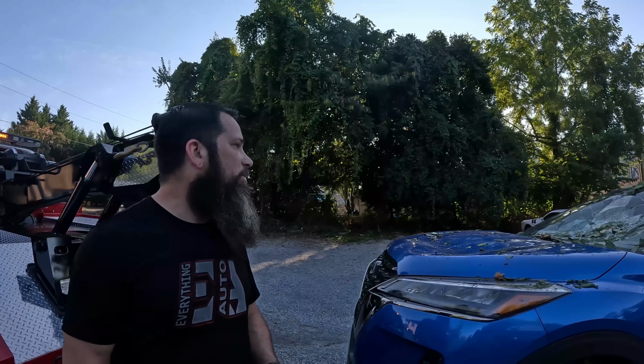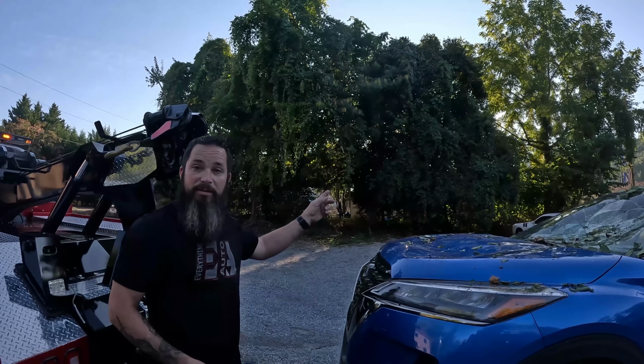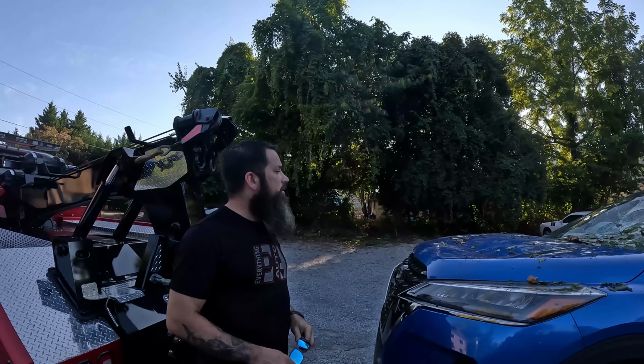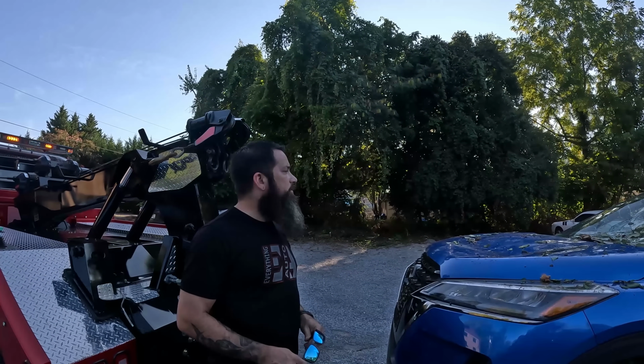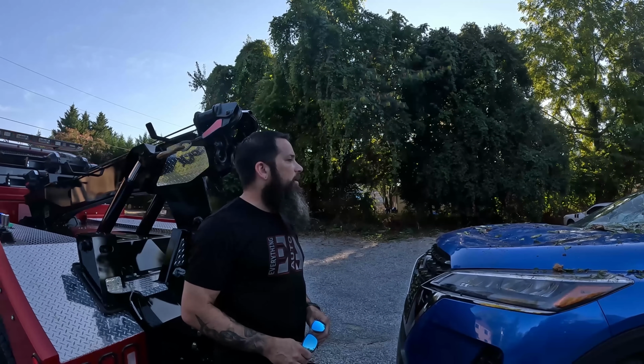But anyway, we got this thing loaded up. We're going to get it back to the lot, and hopefully the bear didn't terrorize the other. So that door was definitely open, and there was definitely stuff strewn about, but they're all friends. Okay. So they're going to check the car and then let the guy know that the bear had been in his car too.